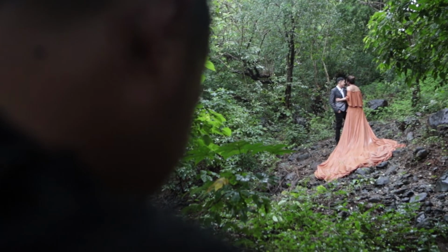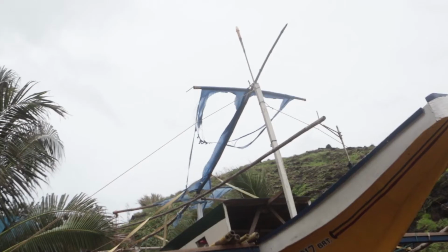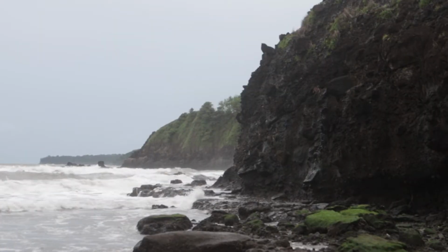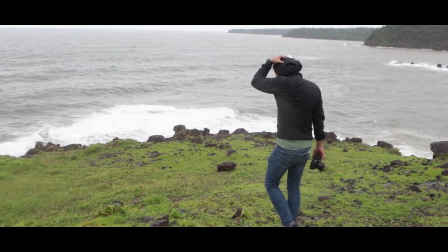We were supposed to take a boat to go to the other coves and the other cliffs, but unfortunately the weather did not permit us to do so. So if you go here and have a chance, I suggest you take that boat and explore the place, because there are a lot of other very interesting spots in there, and I'm sure you'll take a lot of good photos.